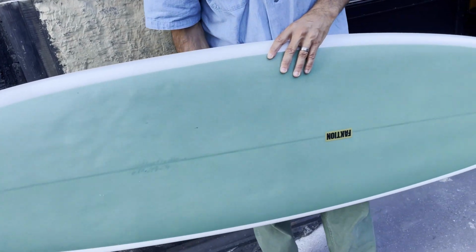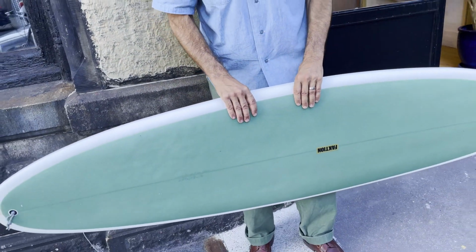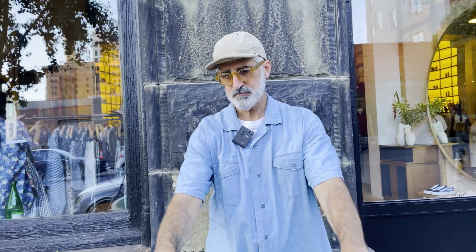It's kind of a perfect size, and most people could ride this. It's kind of like a Swiss Army knife surfboard, working in lots of conditions. I might try it actually tomorrow. Maybe I'll book a session at the Squid and Surf Wave Pool. Oh, cool, maybe I'll go. I'm very desperate.